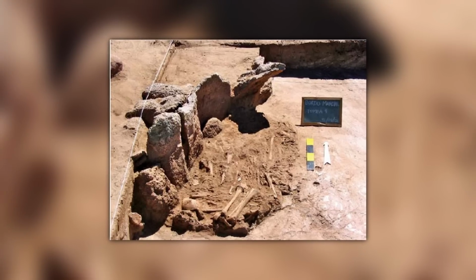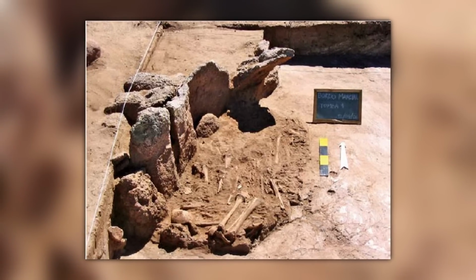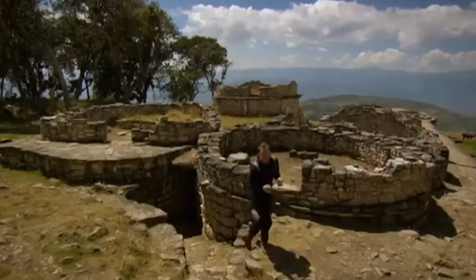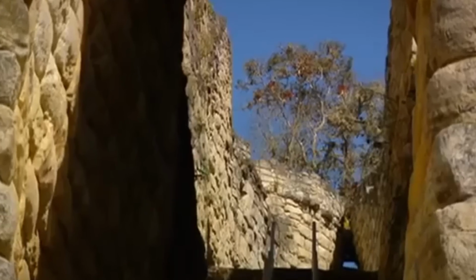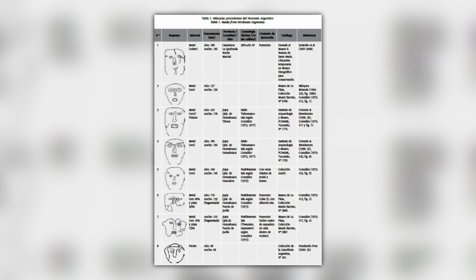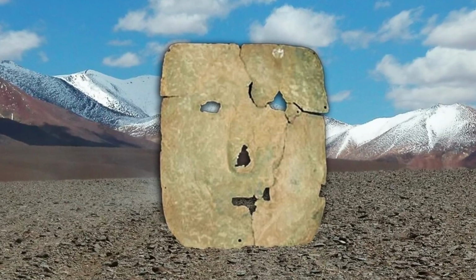It's a sheet of metal just 7 inches long and 6 inches wide, with slits or holes to represent the eyes, nose, and mouth. There are also small perforations at the edges of the sheet, which suggest that it may once have been attached to someone's face using string. If so, it would have been pretty uncomfortable to wear.